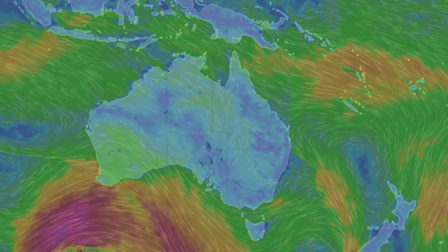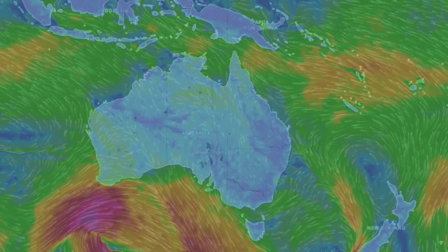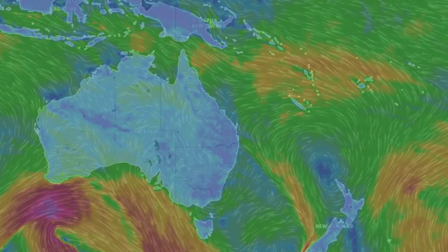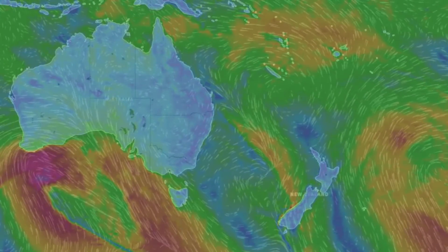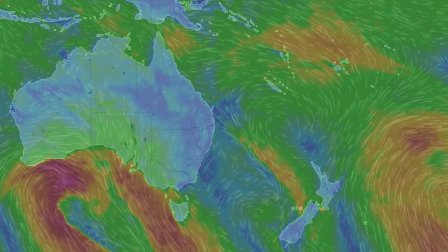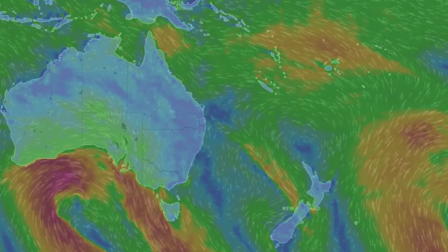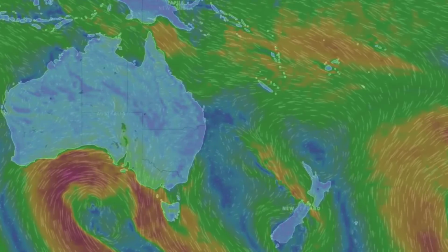Now we have a look at the wind feature 1 or 2 models. This is out to at least Wednesday of next week. We have a wider look at what's possible.